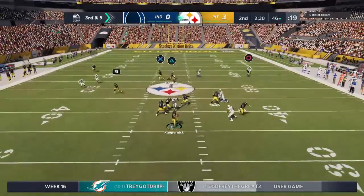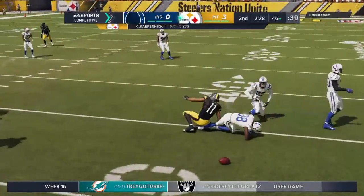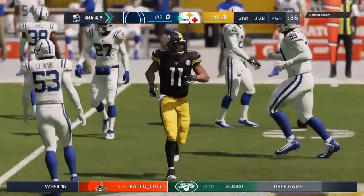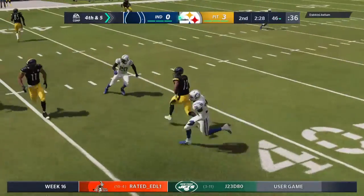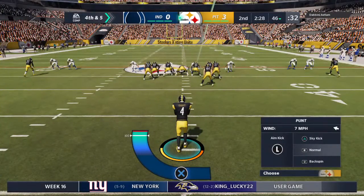Shotgun snap now for Kaepernick. And that is incomplete. Oh, he had a defender right there with him to force that to the ground. And 4th down now coming up. That's an excellent play by the defender. He diagnosed that one, closed quickly, and helped force the incompletion.